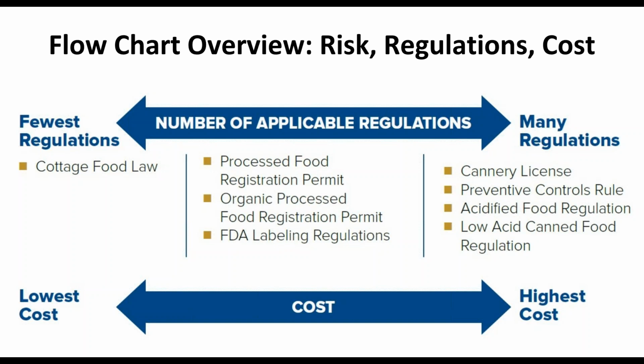So I'm sure, as many of you producing organic products are aware, there are several other regulations and filings that you have to be compliant with in order for your product to be listed as organic. And for all processed foods manufactured outside of a cottage food operation, FDA's labeling regulations also apply. So you need to make sure that you're familiar with those requirements and following them as you're producing your product.